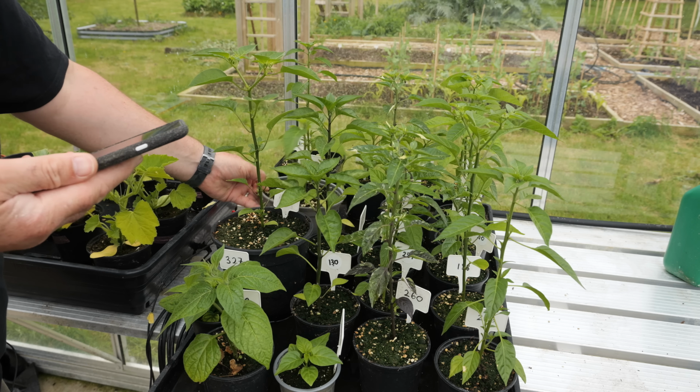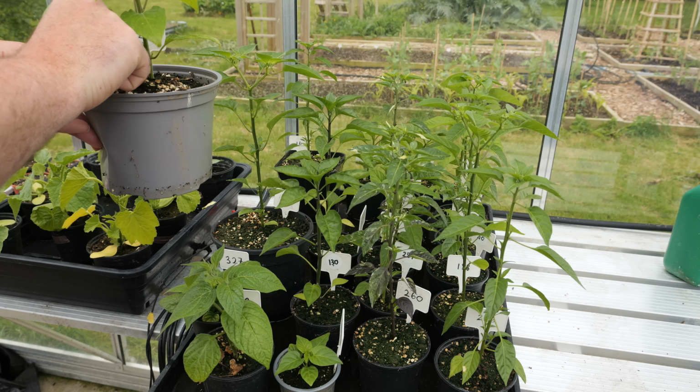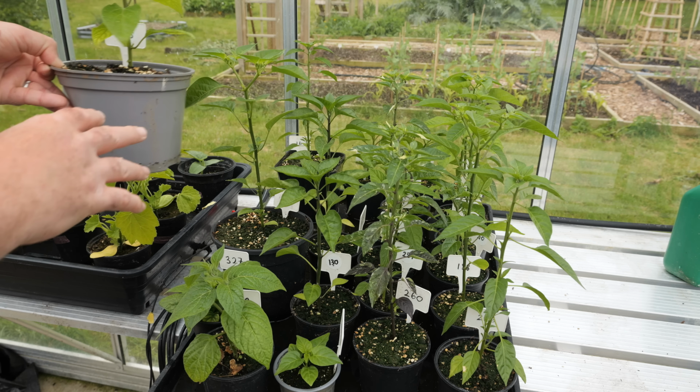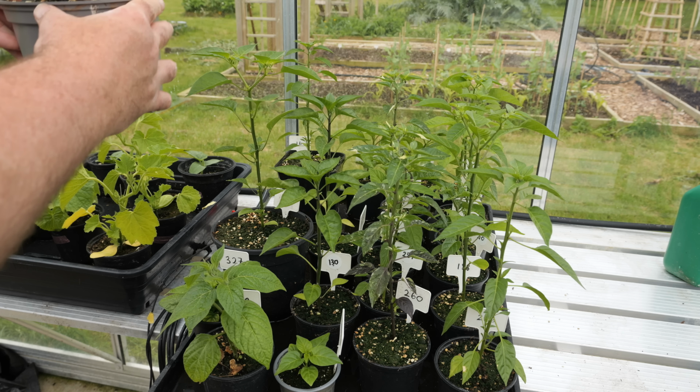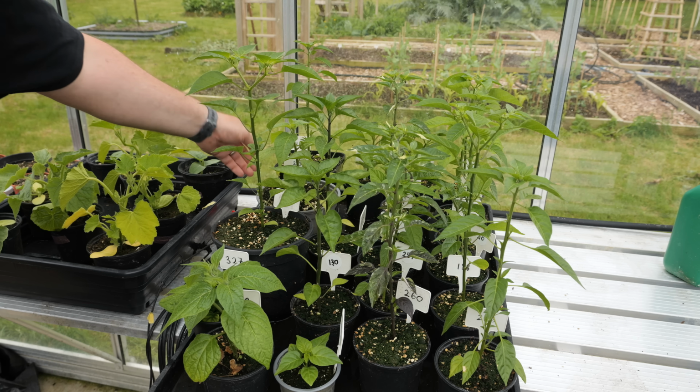That one there is a Ricotta Manzano. So it isn't too much bigger than the one in a smaller pot, actually. It's one of the reasons why I don't like going to too much of a bigger pot. The roots are going to be searching. It's not going to be filling out this pot, so it's going to be quite a while before I can pot that up to the final pot size.